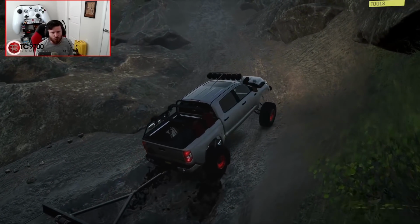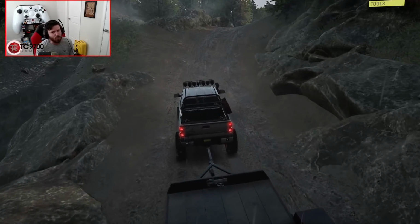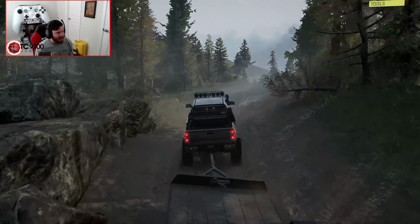Now, granted, this is a lifted trailer. I shouldn't say a lifted trailer, but it is an off-road trailer. And when you have an off-road trailer, that's going to help you out quite a bit in terms of not getting it high-centered, not getting it stuck in mud, and things like that.